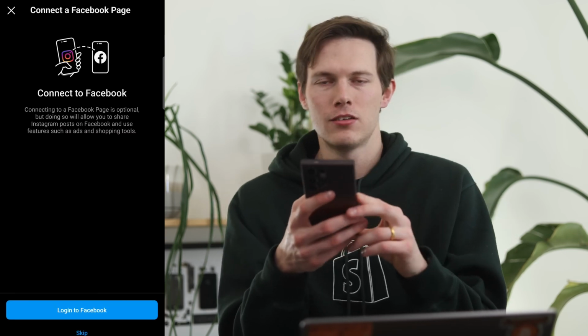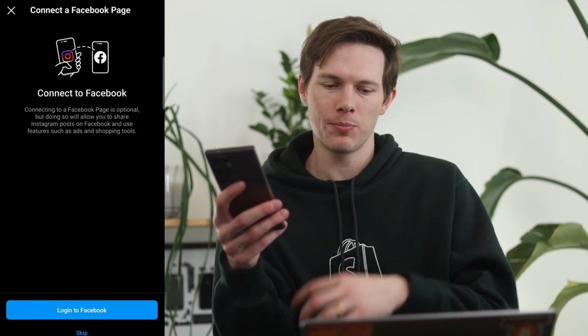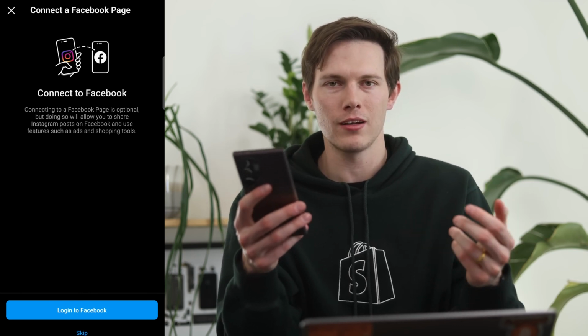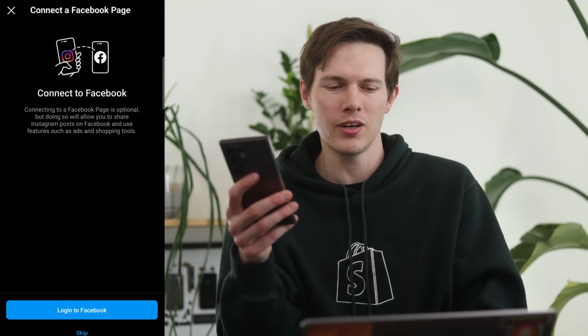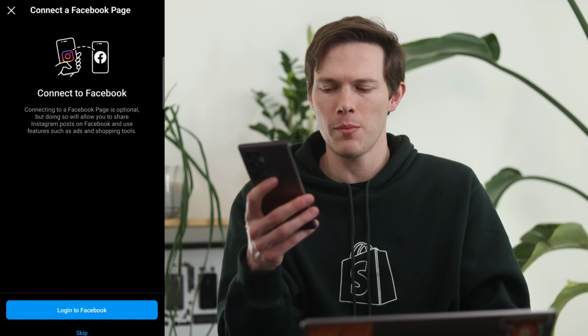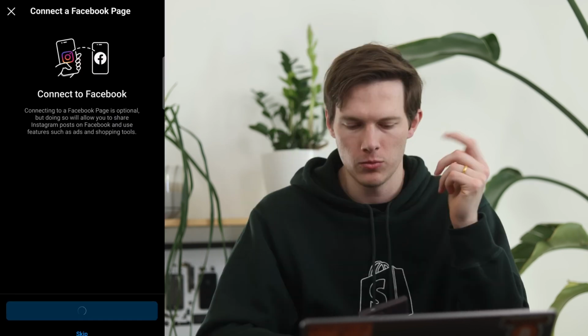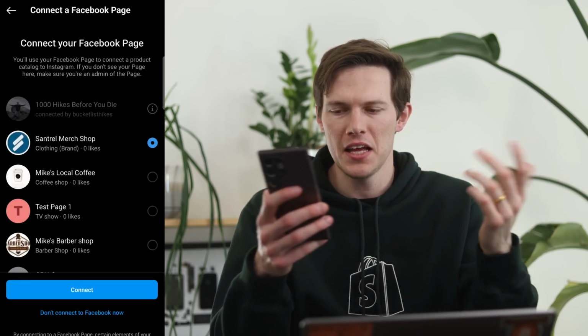And now we can connect to Facebook. So connecting the Facebook business page to the Instagram business page is really a great way to share posts in both places at the same time, and they're both gonna connect to Shopify very easily in just a minute. So I'm gonna connect to Facebook by logging in, we'll say continue, and then it is connected.